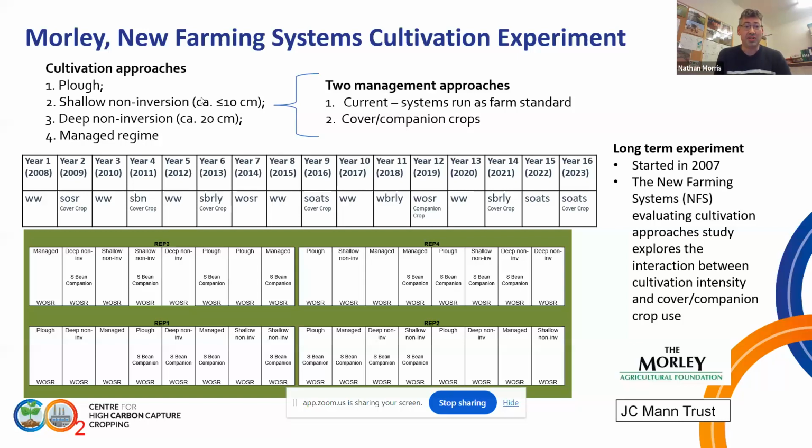Another example that's just looking at building resilience into a system is a piece of work that's undertaken at Morley in Norfolk. It's funded by the Morley Research Agricultural Foundation and the J.C. Mann Trust, and it's been running since 2007. It's what we call the New Farming Systems Cultivation Experiment, and it has two main factors that we're looking at.